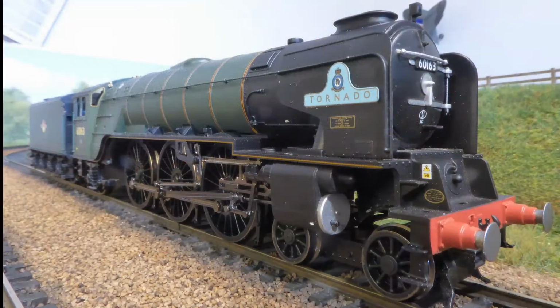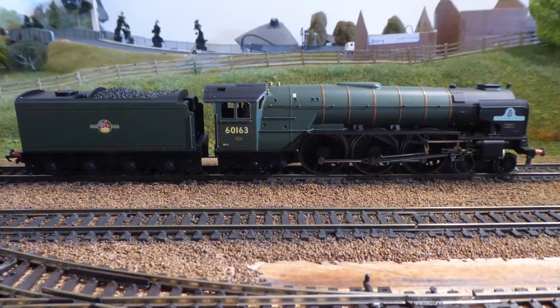The next purchase then was the Hornby Railroad Tornado Limited Edition. And this was a planned purchase because this livery is the current running livery that Tornado is operating in at the moment on the network, which is the BR green with the lion and wheel crest on it. The current Railroad model is in the lighter green with the British Railways lettering on it.